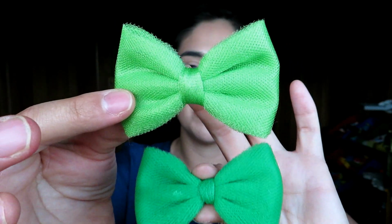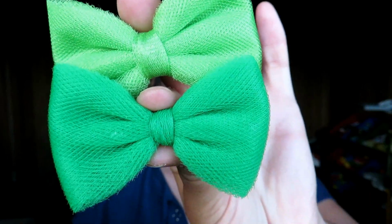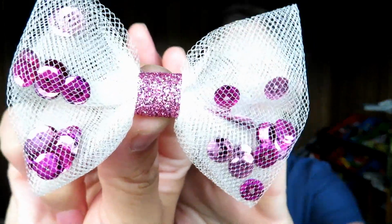I first ordered this one, but I wanted something darker, so I ordered the one in the bottom. And then when I went to pick up those, like the pigtail ones, I saw that she had these. These are super cute. I think she just got one layer of tulle and then put some kind of sequins inside and then wrapped some glitter. It's adorable.